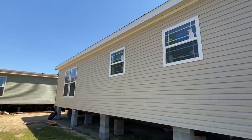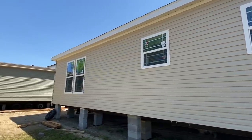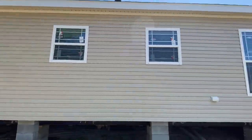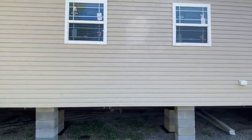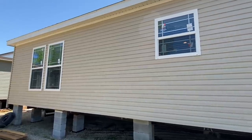They also have some brand new models that Deer Valley's just putting out. And so that is one of the reasons why I came here. So y'all stay tuned to the channel for that. Okay, I think we've done enough. Let's go ahead and head in.